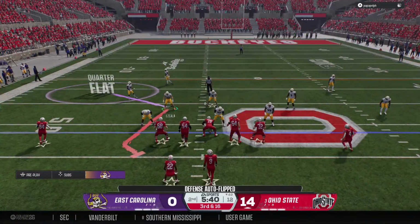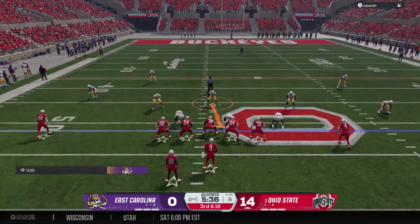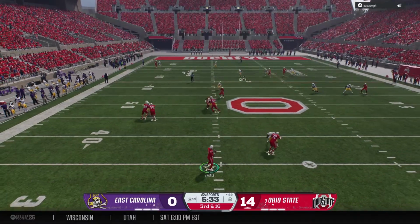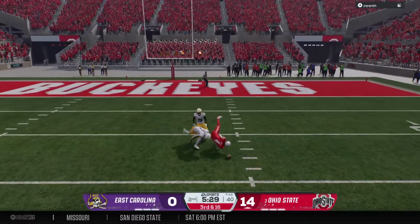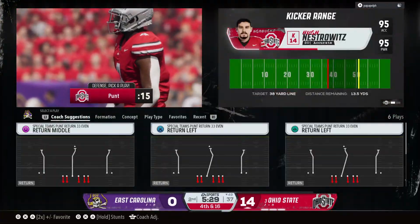Here on 3rd down for this offense. Looking to throw, and he needs a bunch. He'll take another shot here. Oh, he had it. The deep ball was there, and it just trickled through his fingers.